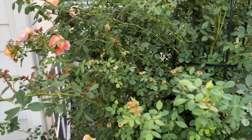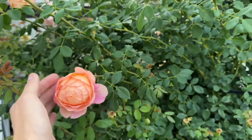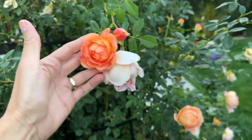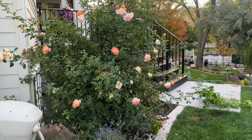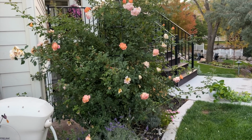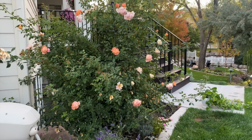But we've had such a mild fall that we've been able to get even more blooms out of her, and oh, she's just stunning. I kind of let her go wild. As soon as we get our first frost, I'll come in here and cut down any wild branches just so that they're protected in the winter, but I'm waiting till that first frost or sometime in November.